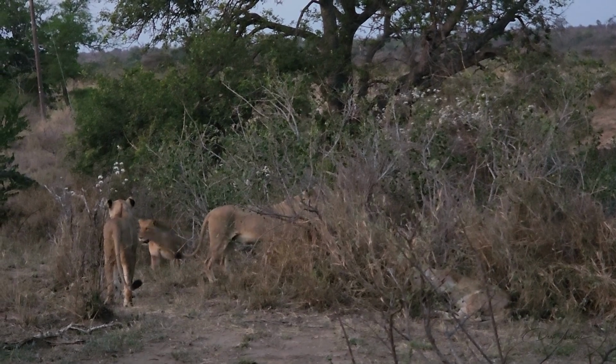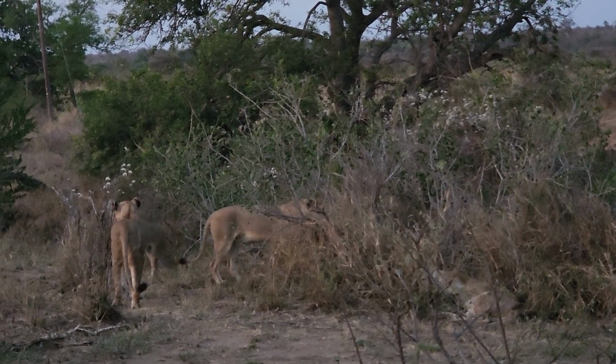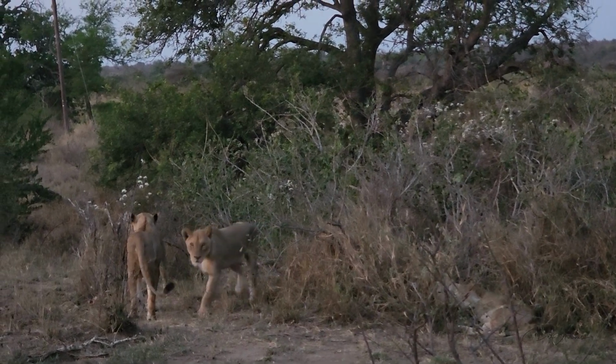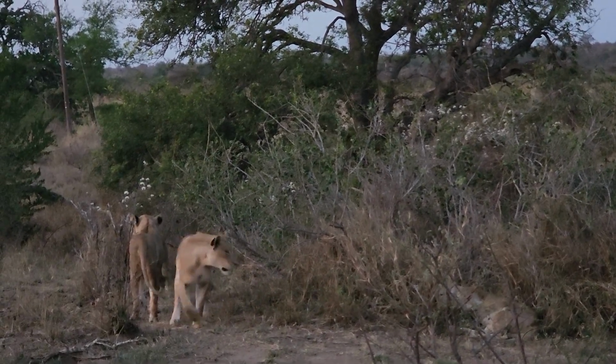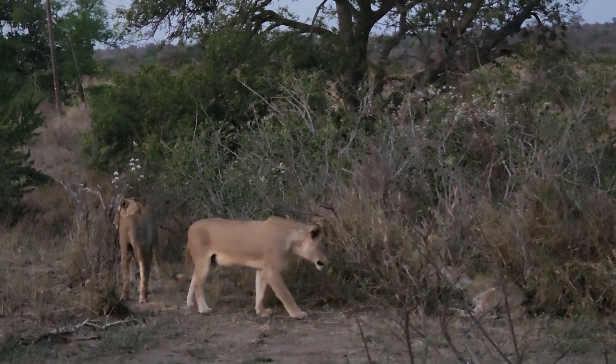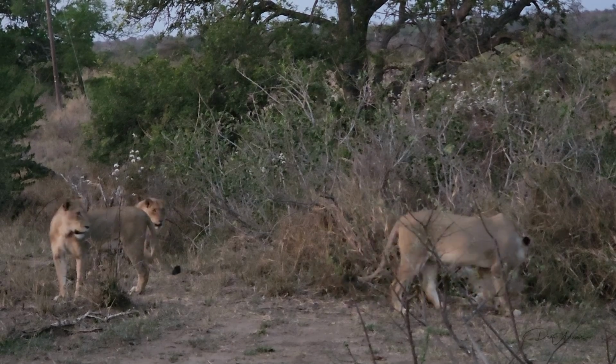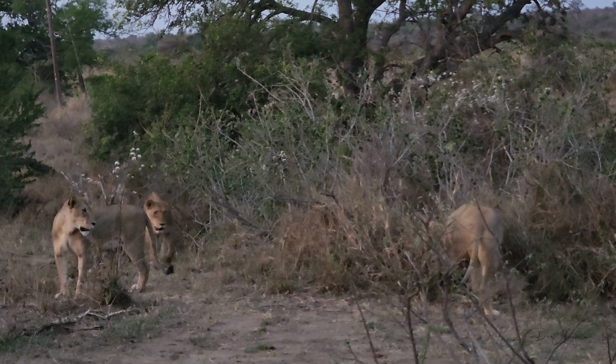If you look closely, you can actually see that some of these lionesses are in milk. You can actually see it if you look closely. They are gathering together slowly and will probably go off hunting now.